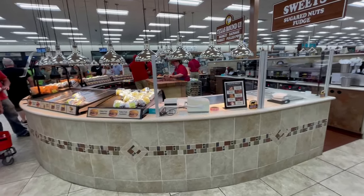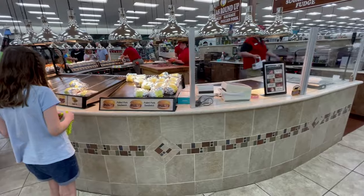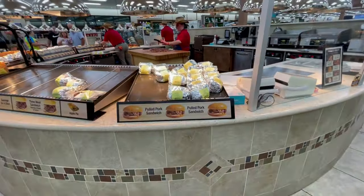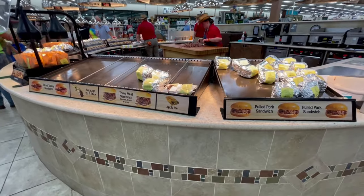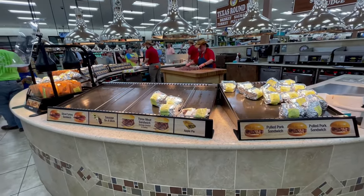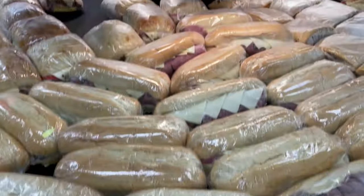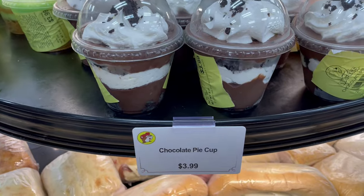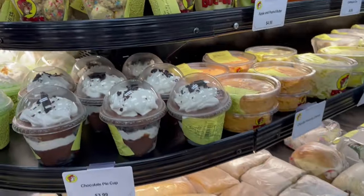Famous brisket sandwich. They're making it up. Cold pork sandwich. They got apple pie. Free meat. We got roast beef sandwich. Chocolate pie cup. Those are good. We got some of those. There's a cookie dough again.